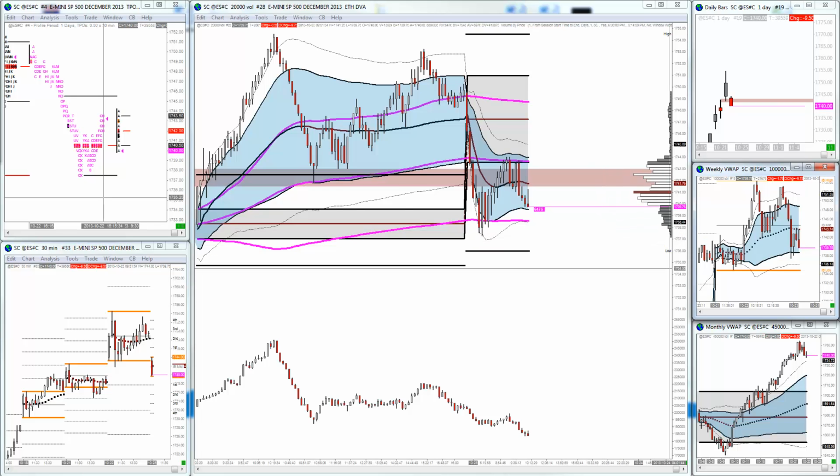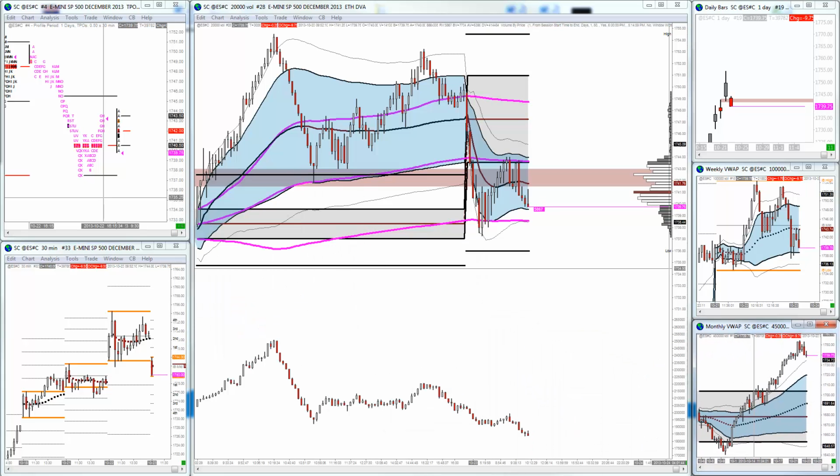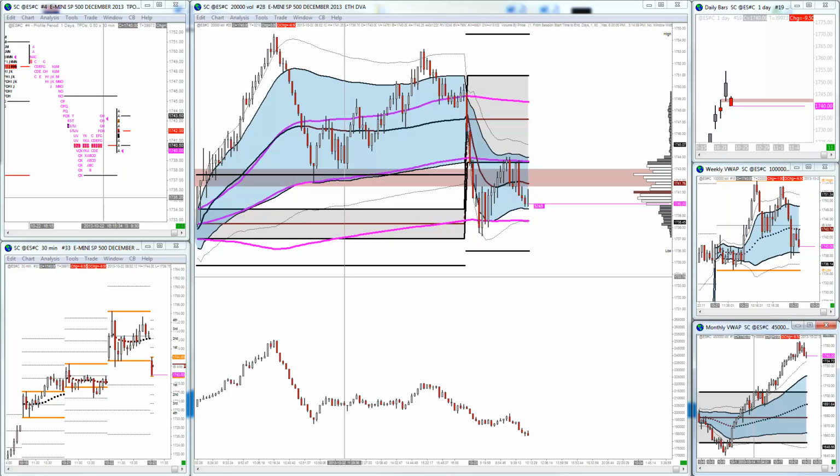goes from here. I mean, we could be looking for a pullback to this month's developing value, and at the minute we're well out of the 1.5 standard deviation, so obviously we've got to test the 1.5 standard deviation and then this month's developing value. So just another couple things to keep an eye on here.